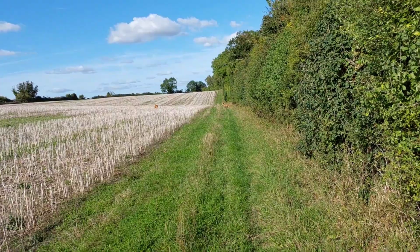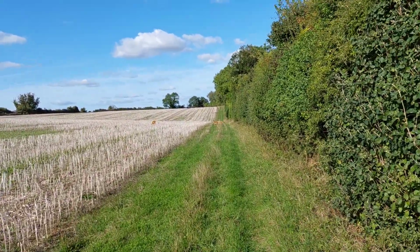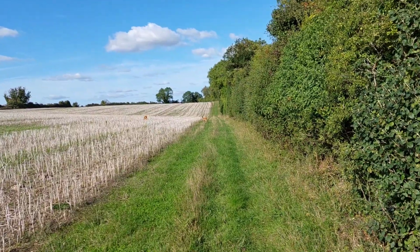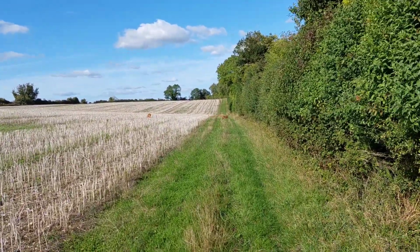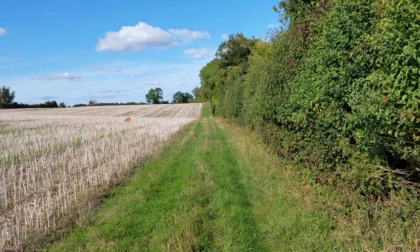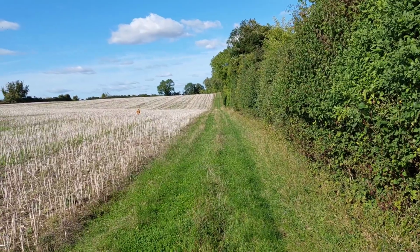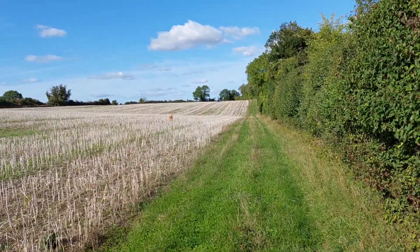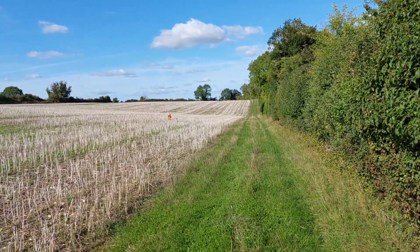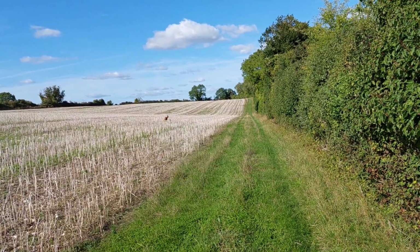The one by the hedgerow just spotted me. I'm not going to move too quick. I'm going to go nice and slow. That looks like a baby deer. Just gone back into the hedgerow. That just went out in that field, see? He's looking around a bit. I don't know if it spotted me. I think it spotted me now. I'm not going to move too quick. Oh, there he goes, yeah.